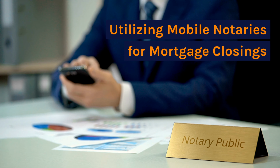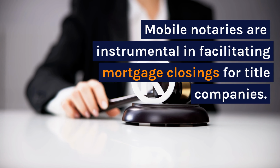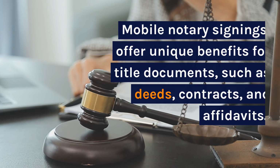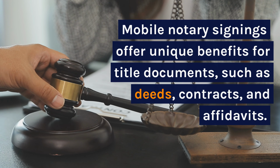Utilizing mobile notaries for mortgage closings. Mobile notaries are instrumental in facilitating mortgage closings for title companies. Benefits of mobile notary signings for title documents. Mobile notary signings offer unique benefits for title documents, such as deeds, contracts, and affidavits.